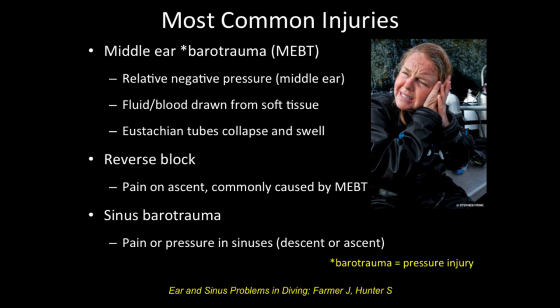Now it's a little trickier with the sinuses because these are solid cavities within the bone. So there's nothing flexible like the eardrum to be concerned with. But you do have, again, all that vascular mucous membrane lining the sinuses. And there's a lot of pressure that you can feel. So the key is being able to equalize that. But you can have squeeze or barotrauma to the sinuses as easily as the middle ear.